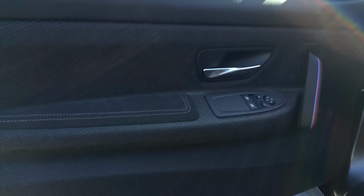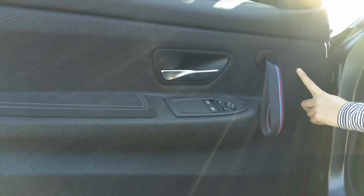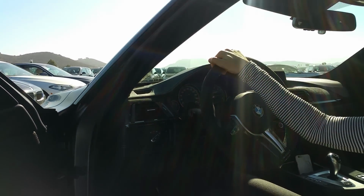Okay, and what about the doors? You can see here, this is very different. This is a strap, so that is saving on the weight of the vehicle. And the material that we have here is a carbon fiber reinforced plastic, so that's also to aid in the weight savings of the vehicle.